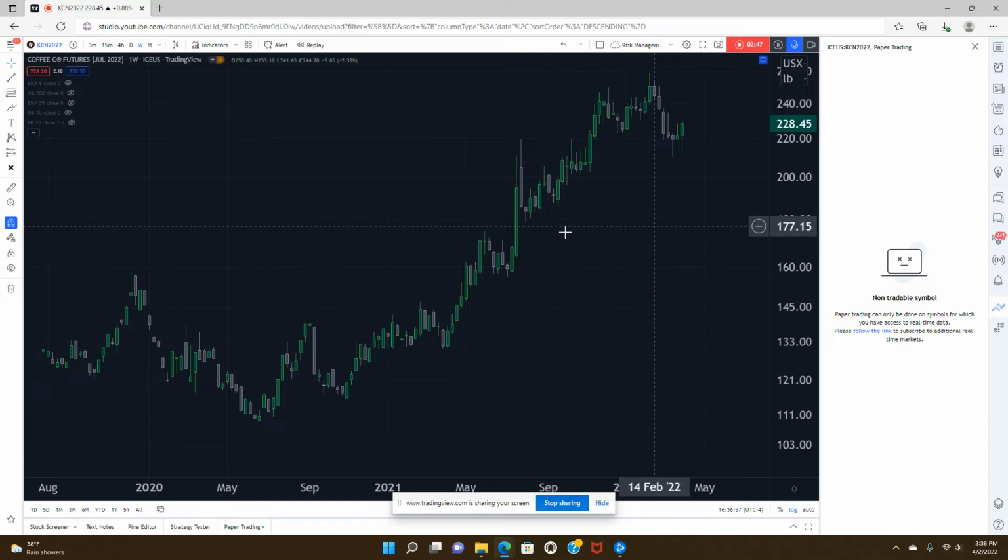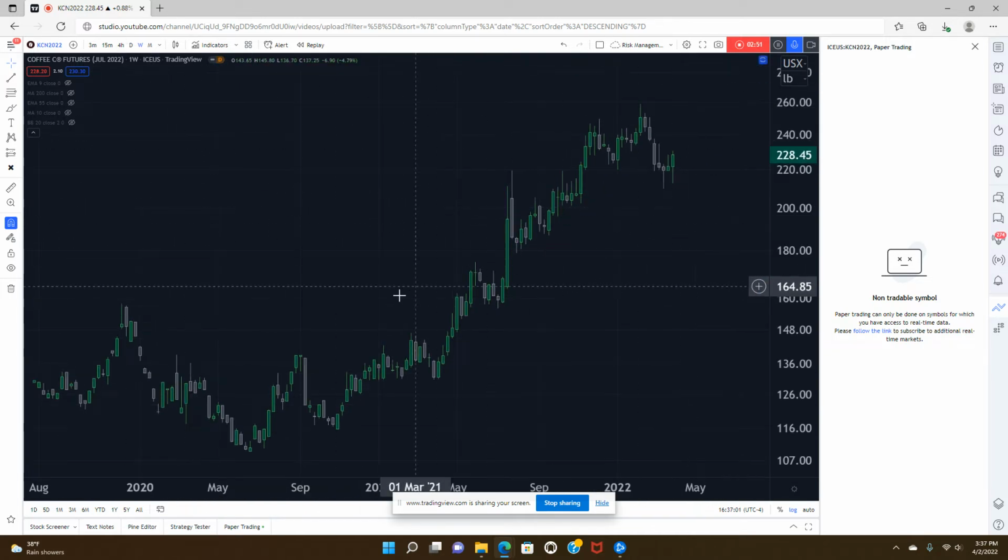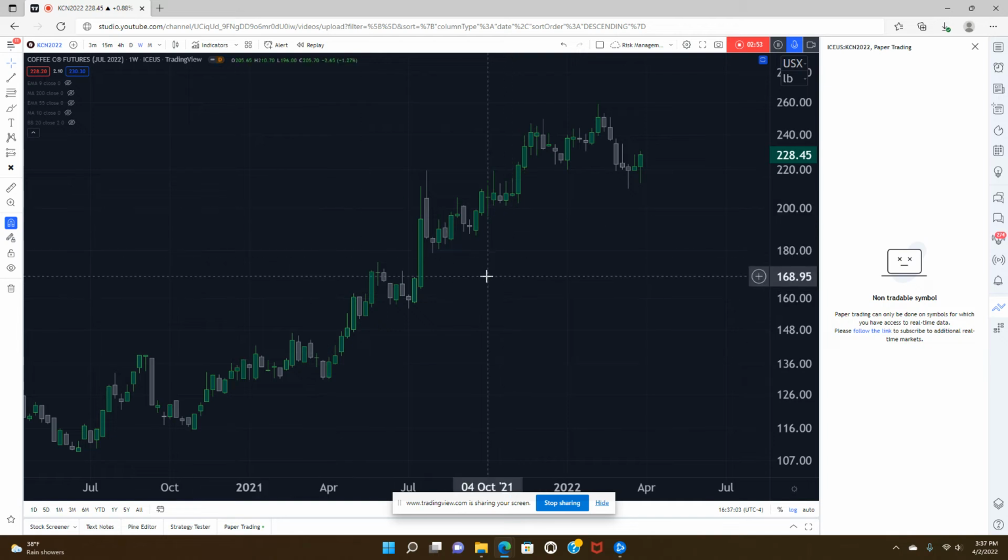So we're looking at a weekly chart, and the reason it doesn't go any further back is because it's the July 2022 contract, which is about 3 months out. But anyway, you see this big rally, right? And it starts to get a little parabolic here, but then we see behavior changing up here.